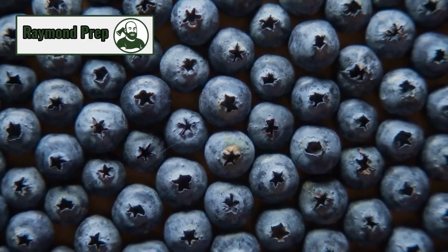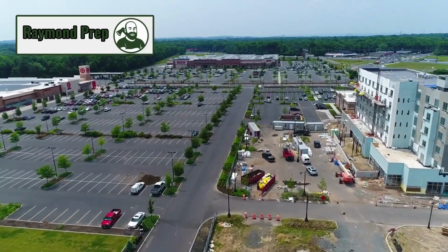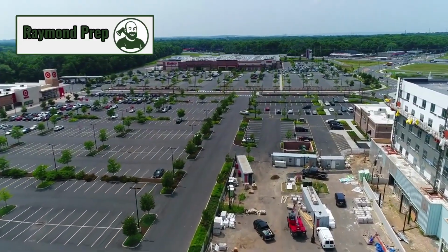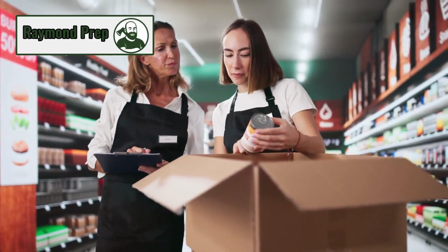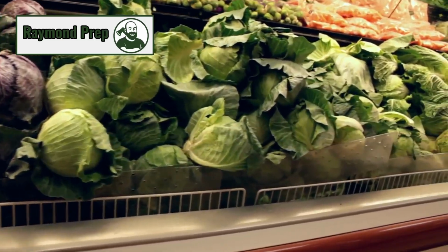Product 6, organic blueberries. Okay, prepare yourself for some seriously shocking news about berries that's going to make you want to drive to Costco right now. I was speaking with a produce manager last week who's been in the business for 20 years, and he shared something that literally made my jaw drop.